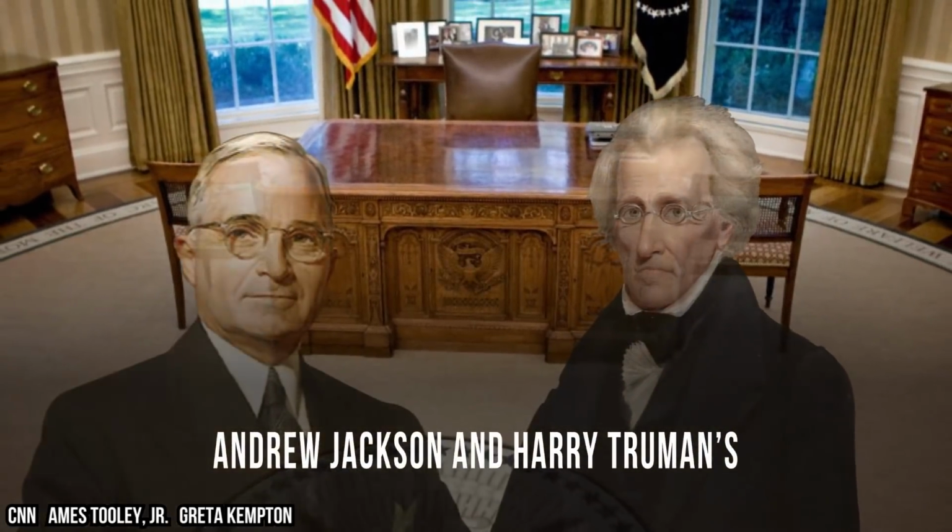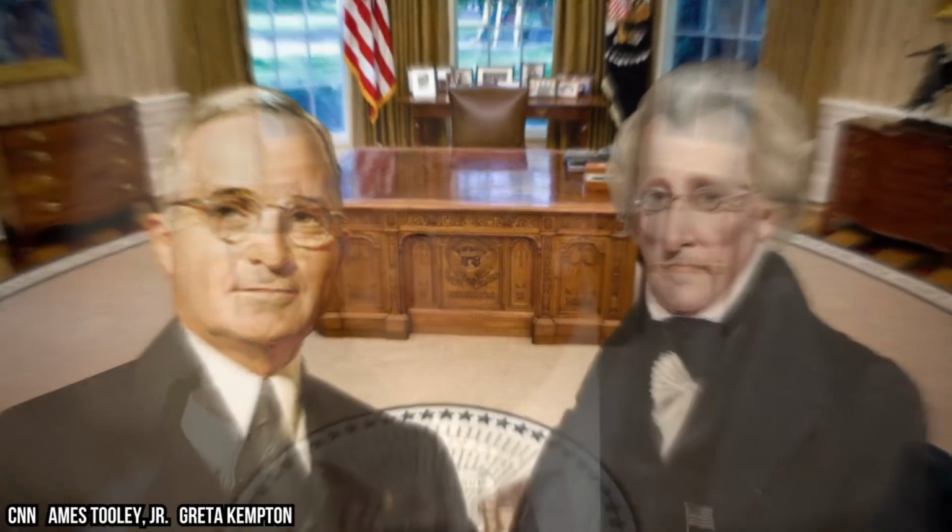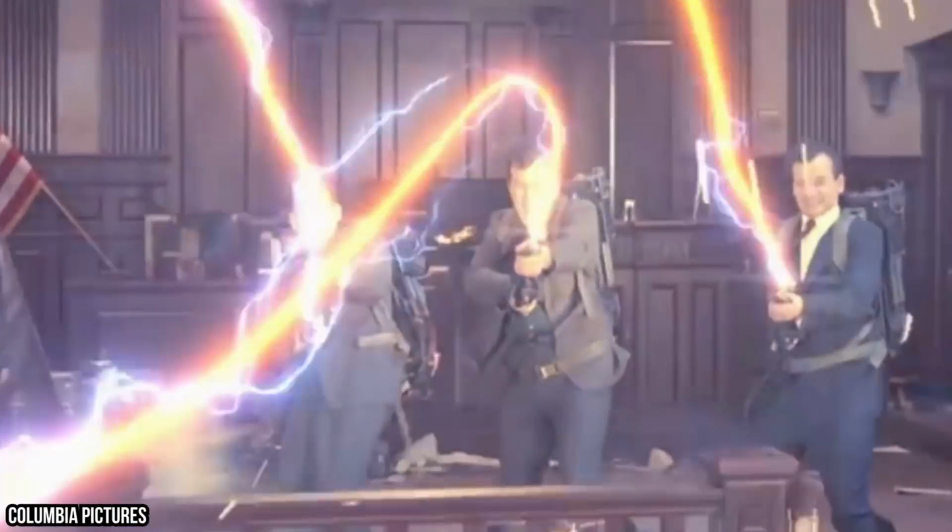But there are rumors that Lincoln's ghost is haunting the White House, and people have reportedly seen the ghost of former First Lady Abigail Adams. Finally, Andrew Jackson and Harry Truman's ghostly figures have also been spotted in the Executive Mansion. Perhaps Trump needs to call in those Ghostbusters.